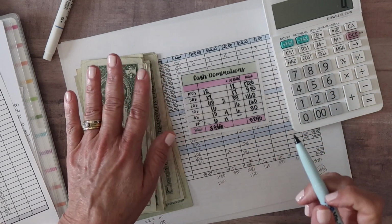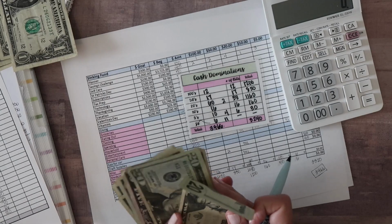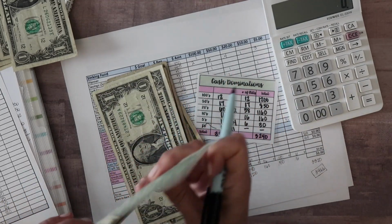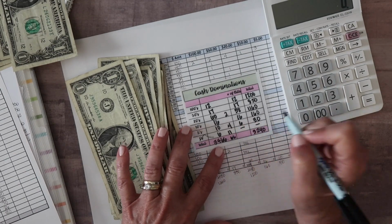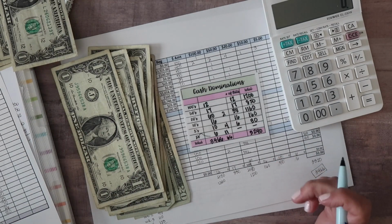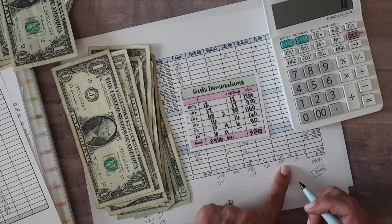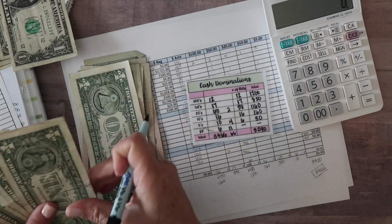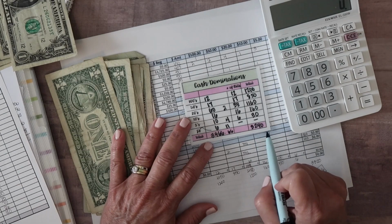When I add up what I have here, so I'm not going to confuse myself, I'm going to pull out the five ones that are extra. So I have 20, 40, 45, 50, 55, 60, 61, 62, 63, 64, 65, 66. So I have $66. Okay, this does not match. Okay, 20, 40, 45, 50, 55, 60, 61, 62, 63, 64, 65, 66. So that part's right. So it should be 3,400, not 3,240.